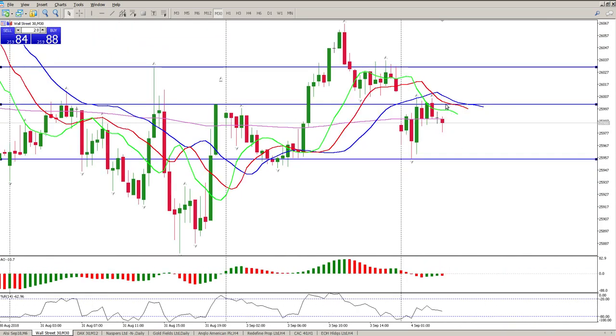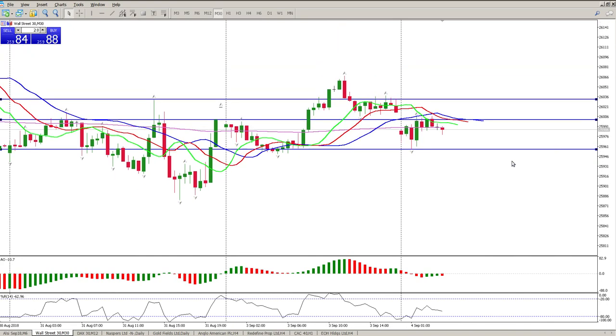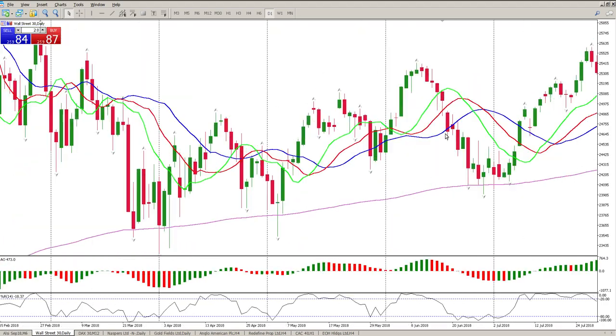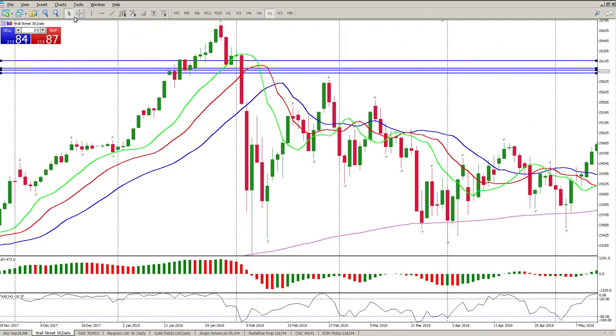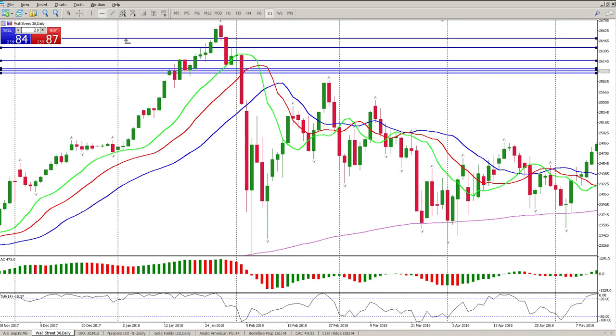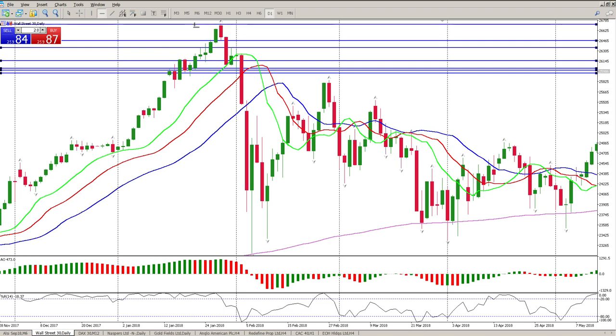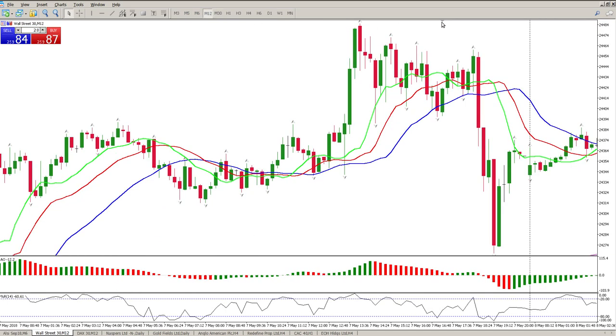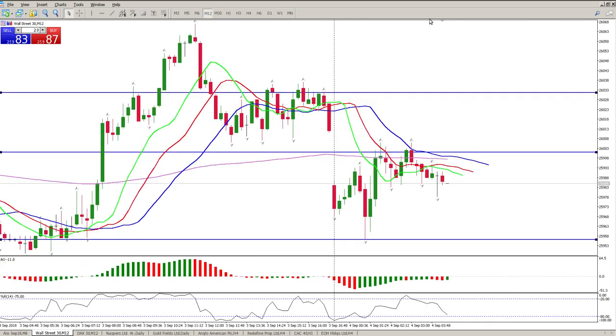If we can get above it and stay above it, then I would be inclined to keep my trades to the long side and be looking for pretty much all these levels to the upside, and I wouldn't be surprised if we get a previous high, and go visit this 26,700 area. Okay, so that's kind of what I'm doing on the Dow. I hope it helps, but just be careful and keep those stops really tight.